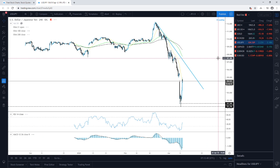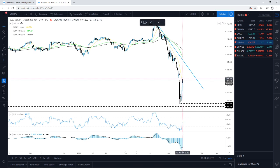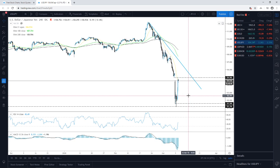USDJPY, very quickly on this. It's trying to recover after yesterday's sharp fall that we saw. The pair managed to recover all of its losses already, and now, as you can see, it seems that the bulls really are in the mood to push this one further north. For now, that's exactly what we're going to be considering here.